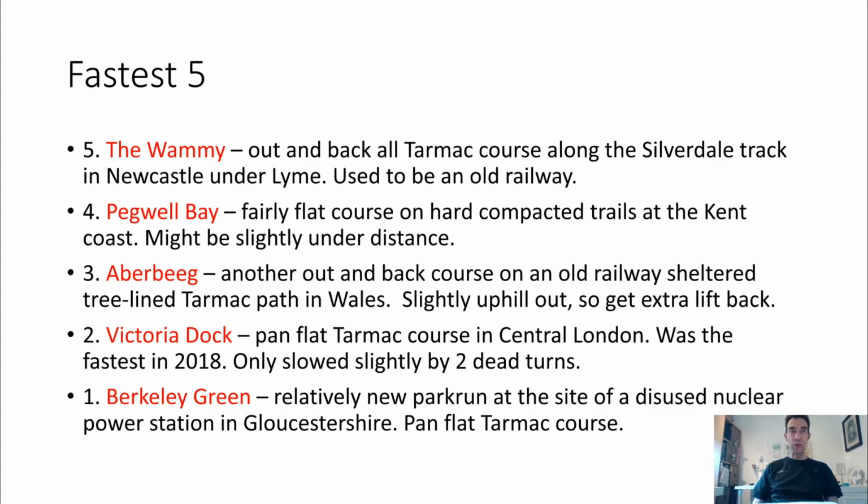This is actually a brand new one, Barclay Green in Gloucestershire, which is on the site of a disused nuclear power station. There's a sort of industrial science park there now, and it's open up to the public. And obviously, they put a parkrun in there. I think it's only done about five parkruns, so maybe the data may be slightly skewed in that one. But looking at the videos, it's a pan flat tarmac course, two laps, and there's already been some very quick times on it. So certainly want to check out when we can get back to parkrunning.